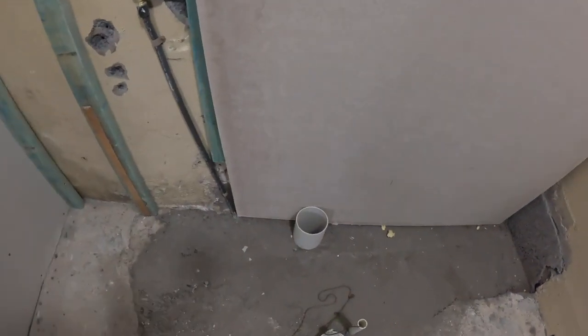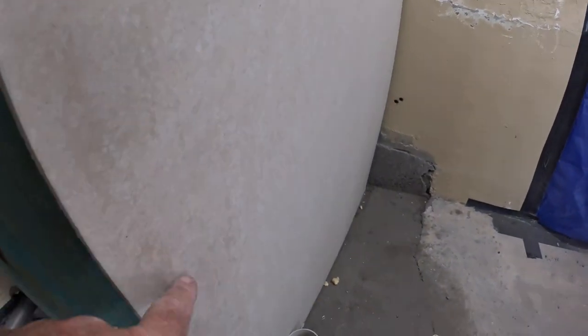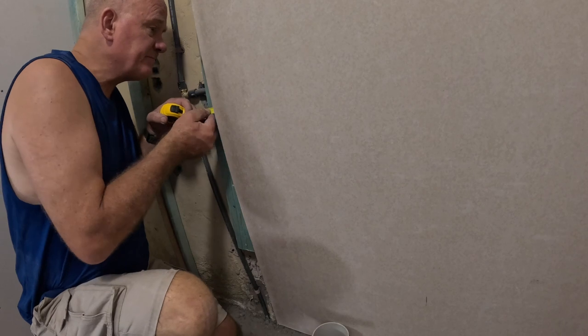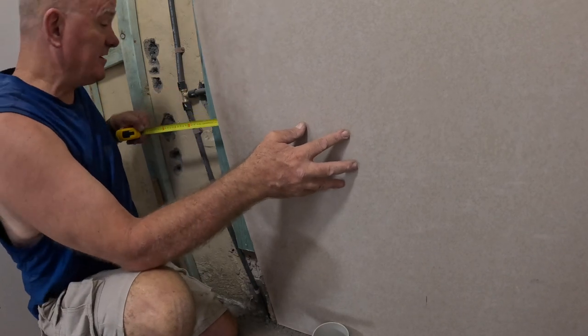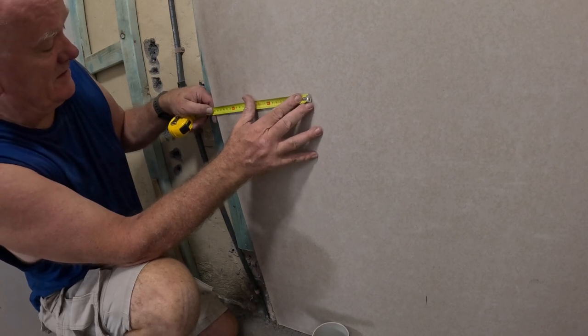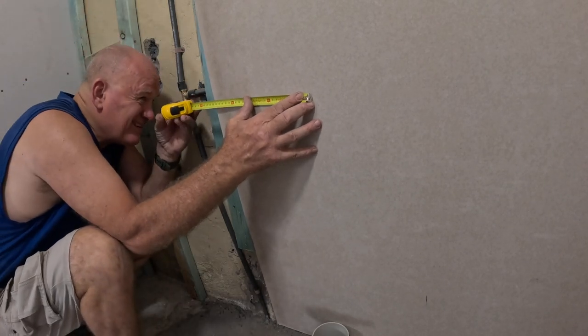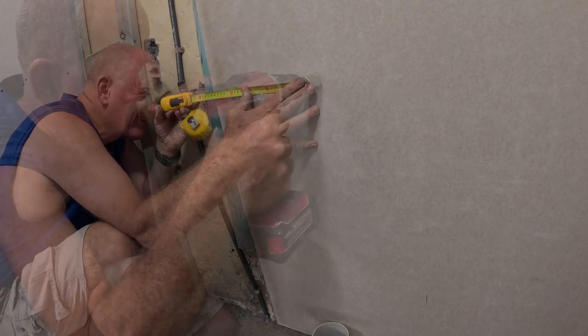That pipe I was struggling with just then, but I'm okay. Now I've got to make holes for the taps. It needs accuracy here, but this would be nice. So, see how far away that is. 255 mils. 255 and about that high. Pray.